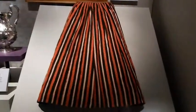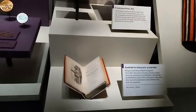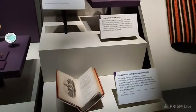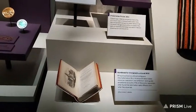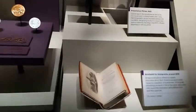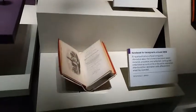Aprons, Swedish 1800s. Oh, here's a book. Handbook for Immigrants around 1850. Bilingual publications offered immigrants information about life in America and about states, resources, population, and settlement. Some guides embellished accounts of life on the prairie. Newcomers often found their destination vastly different from what they expected. Oh, no. False information from the mid-1800s. Oh, no.